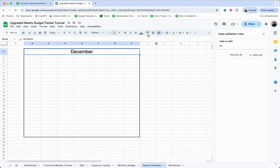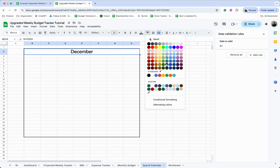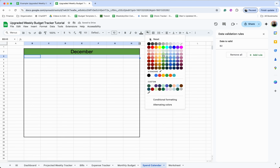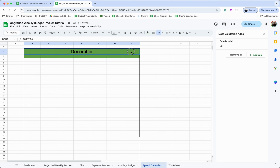Cool. All right, you can make this whatever color scheme you want. I'm going to go ahead and make it kind of a green color. So let's go ahead and add color there. And then I will add the same color right below it. Before I do that, I want to add a border around the date just for some separation. And here we're going to add the days of the week.